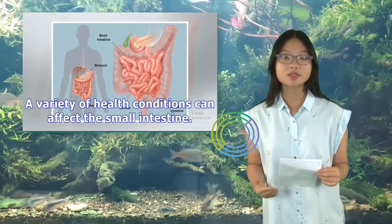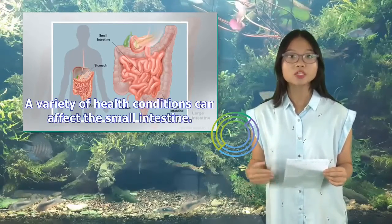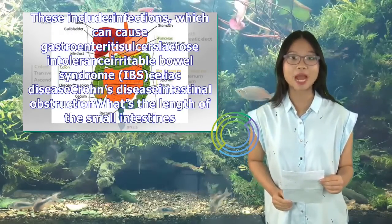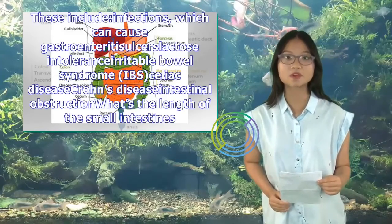A variety of health conditions can affect the small intestine. These include infections, which can cause gastroenteritis, ulcers, lactose intolerance, irritable bowel syndrome, IBS, celiac disease, Crohn's disease, intestinal obstruction.